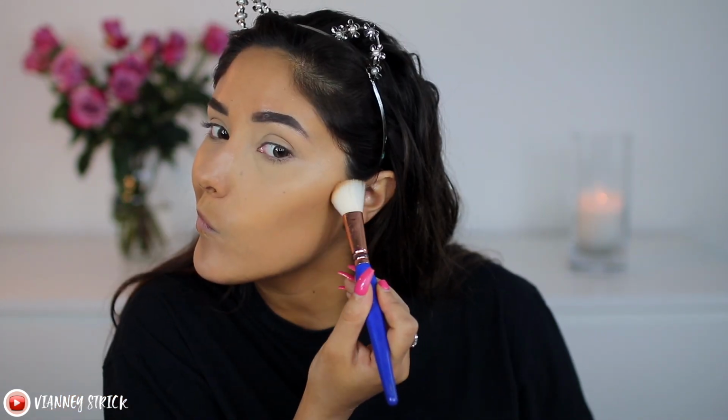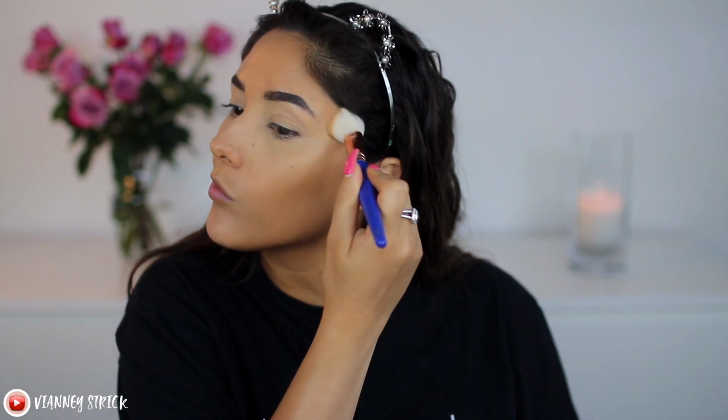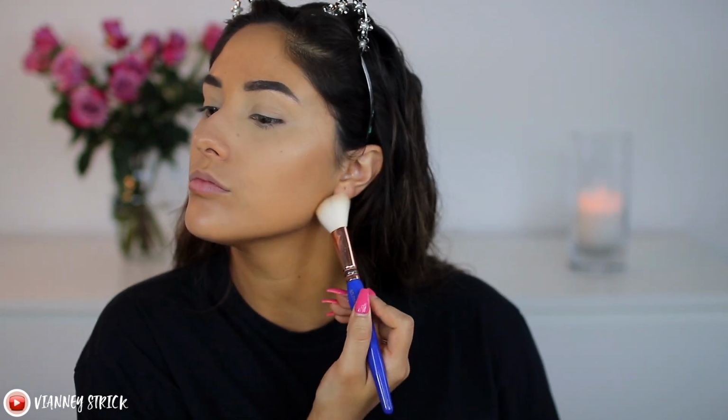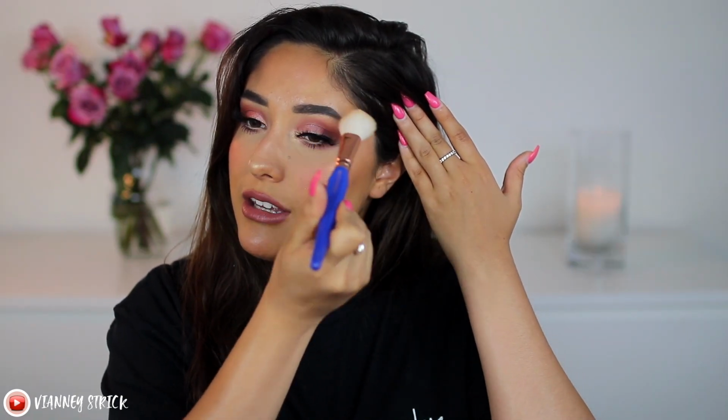I love the size of it and the shape again because it's pretty small in the sense that you can get a pretty defined contour, but once you press a little bit harder it does open up and it really diffuses the contour so it's not super harsh. So that's why I really like it. This is small enough so you could really fit that in there and also you can do it on your jaw. It's just the perfect shape and size again. So if you're interested in a nice little contour brush, I really love this one.